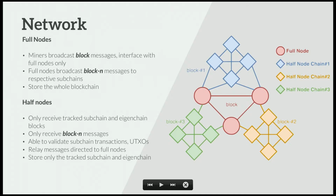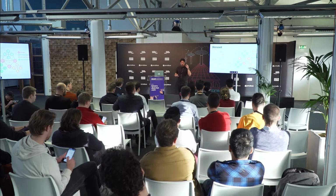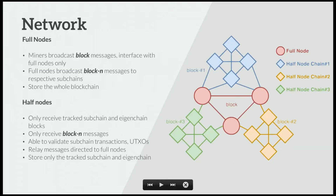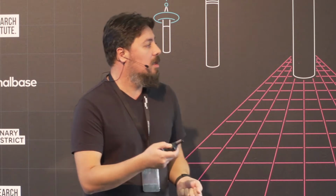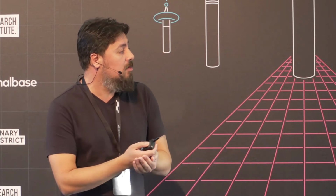But their subchain networks only receive the required subchain block plus the eigenchain. So it's possible to conserve bandwidth there, because full nodes are not going to send the whole block message there. And all the subchain networks are able to independently verify because they have a subset of UTXOs. So it's possible to work independently. The subchain nodes will relay messages to full nodes also.